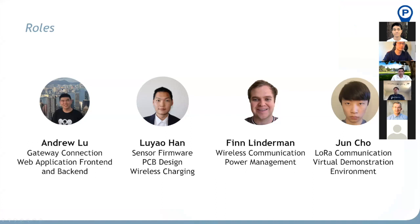I'd like to start by introducing the team behind the parking base group. I am Andrew Liu, and I worked on the gateway connections and the web application front end and back end. Hello, my name is Liu Yao. I worked on the sensor firmware, PCB design, and the wireless charging. Hello, I'm Finn Linderman. I worked on wireless communication and also the gateway hardware and software. Hello, I'm June. I worked on LoRa communication research as well as developing the virtual demonstration environment.